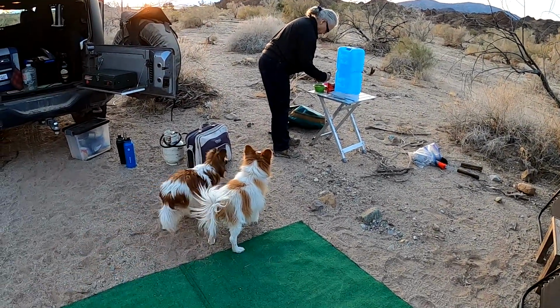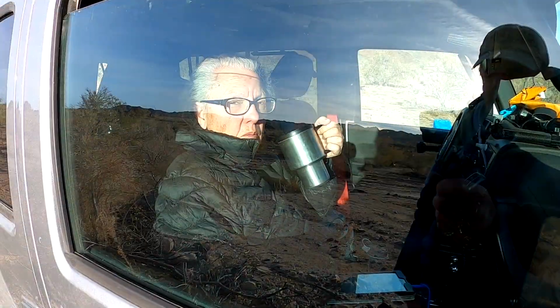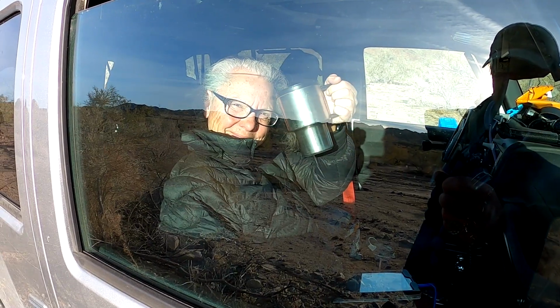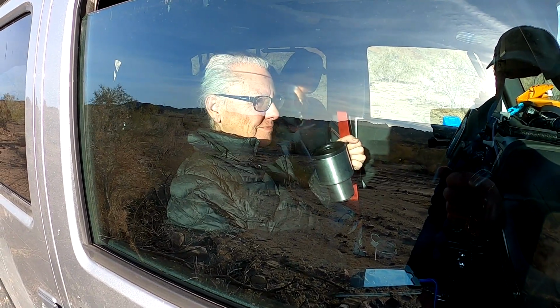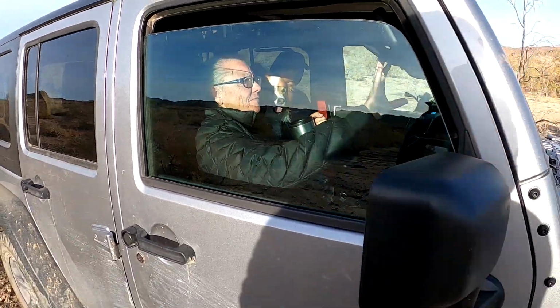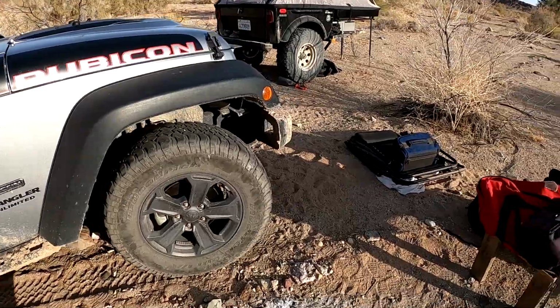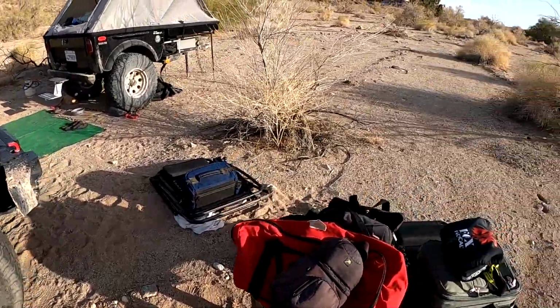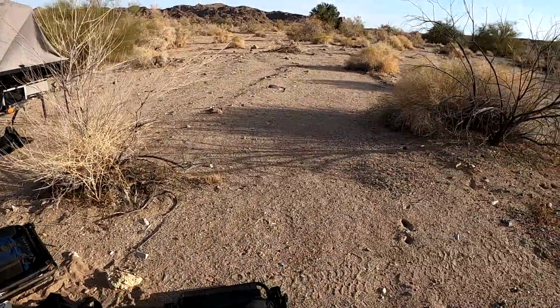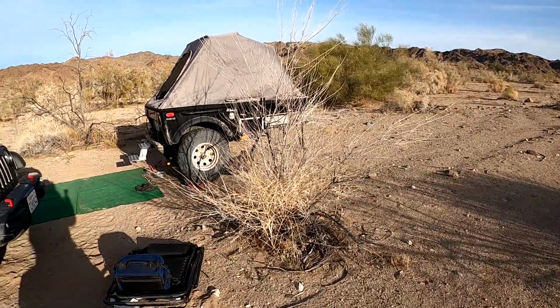Dogs are going to get the good stuff today. Oh yeah, they know that. Having coffee. We sat in the Jeep this morning having coffee because it's a little breezy out here, and not exactly warm. It's not cold, but Karen says it's freezing. So it's really not that cold temperature wise, but that breeze does make it feel cold.